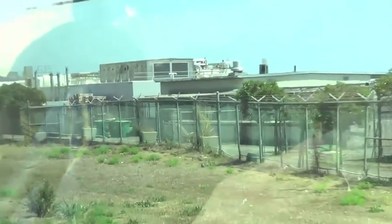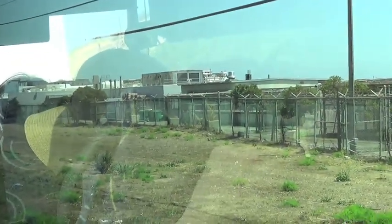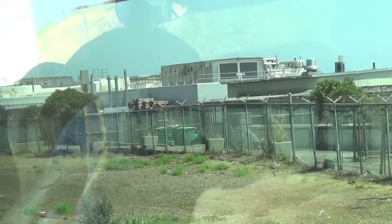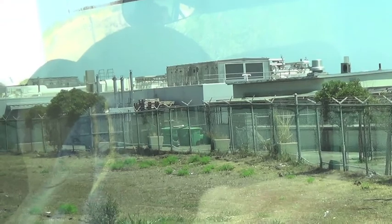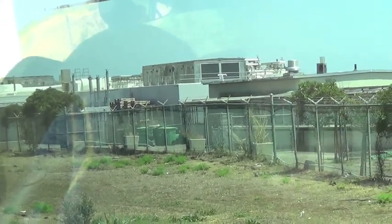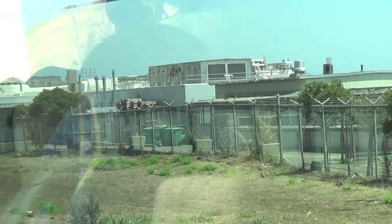You sleep where they tell you. The second question was, what is this building here? This building right here was not part of the Navy-owned property, and it's owned by UCSF. What's it used for? That's where they have their animals.